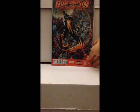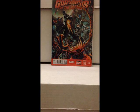Guardians of the Galaxy 22, part of the, I guess it's Planet of the Symbiote storyline. But it's really Bendis. I used to love Bendis's writing, but for the past, I don't even know, 10 years or so, 8 years maybe, I haven't been feeling his work. The Guardians stuff was a little better. All New X-Men was a little better. But this storyline, I think, is kind of odd.